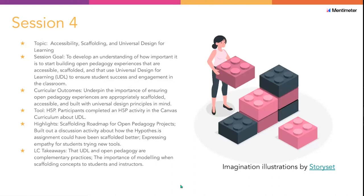And this week, participants explored the tool of H5P, which is an HTML5 formative assessment tool. It allows you to create interactive formative assessments that students can use prior to coming to class. And so participants completed an H5P activity in our Canvas curriculum about universal design for learning. Some highlights from this week was the scaffolding roadmap for open pedagogy practice, which I will show you later as part of our truncated open pedagogy definition assignment that we're going to do together.